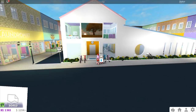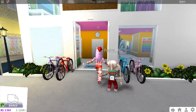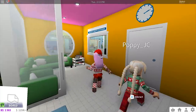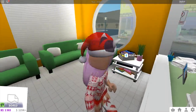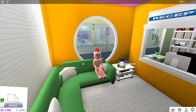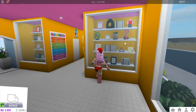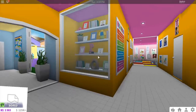And then over here is the nursery slash preschool, which Poppy will be going to, and she's very, very excited about it, actually. If we head inside, oh, it's so colorful in here. Come inside, Poppy. This is the reception area where I will have to enroll her soon. This is where you can sit down and wait. It's so pretty in here. Look, they even have the achievement board up here. That's how you know this preschool is very, very good when they have all these achievements.